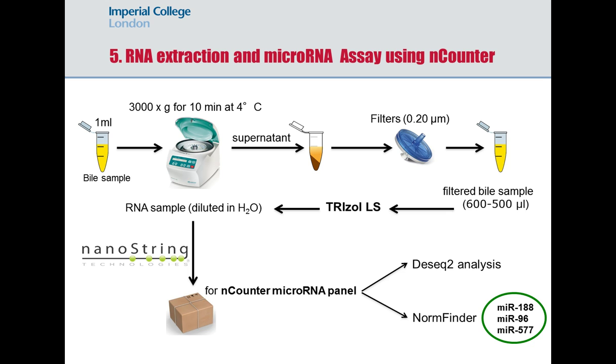So, we start with 1 ml of bile that was centrifuged at low speed for 10 minutes at 4 degrees. Then we filter the supernatant and we end up with half of the original volume, sometimes more, but generally around 500 to 600 microliters. Then we use two rounds of lysis to isolate the RNA, and the RNA samples were shipped to NanoString for an nCounter microRNA panel.